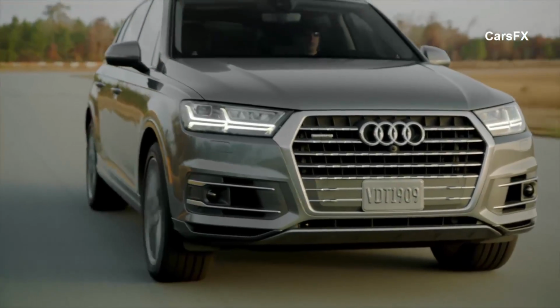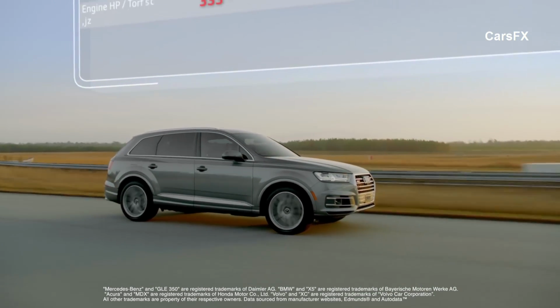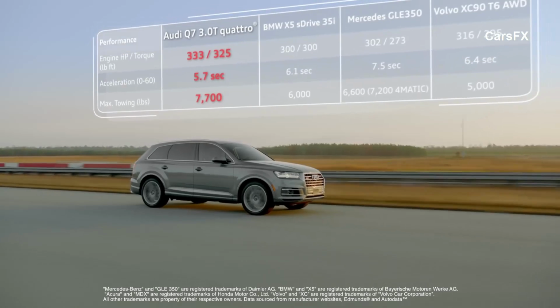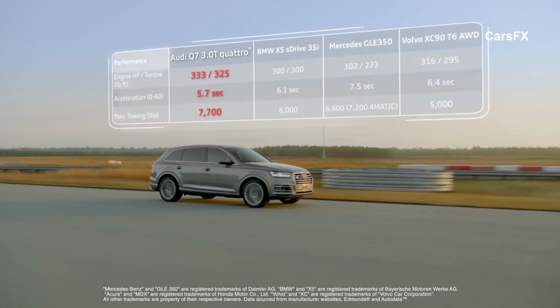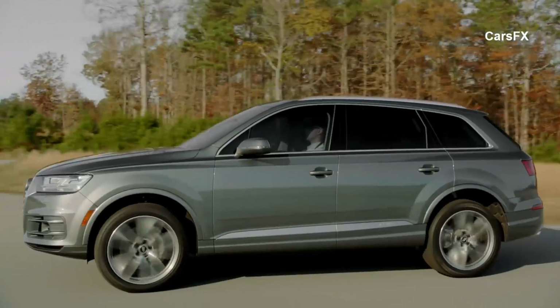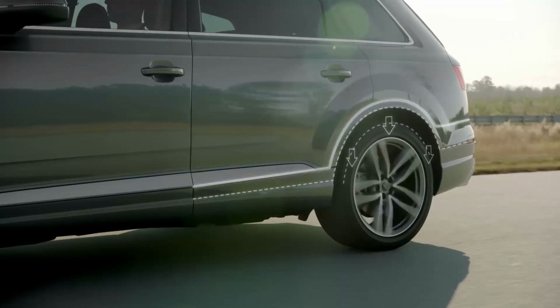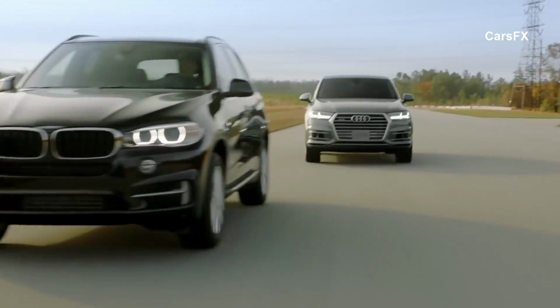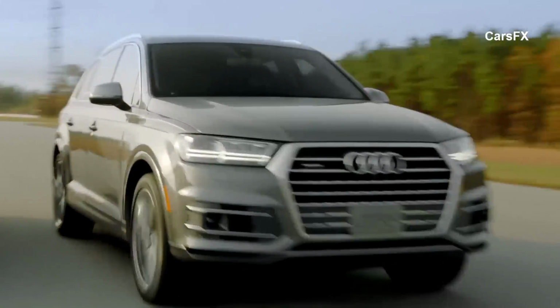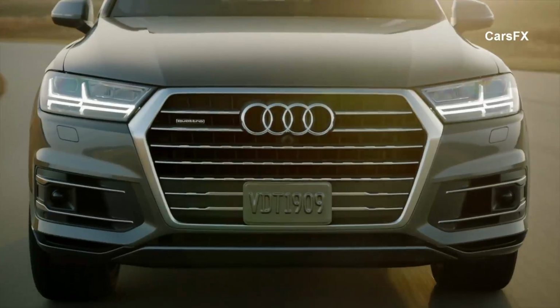The V6 3-liter supercharged engine delivers a class-leading 333 horsepower, 325 foot-pounds of torque, 0 to 60 miles per hour in 5.7 seconds, and has the highest towing capacity, along with adaptive air suspension, which raises and lowers the vehicle as needed to enhance ride quality. Everything adds up to a vehicle that truly demonstrates the pinnacle of renowned Audi luxury has arrived in the new Q7.